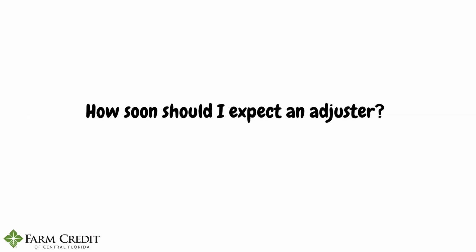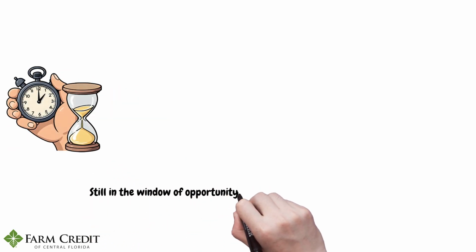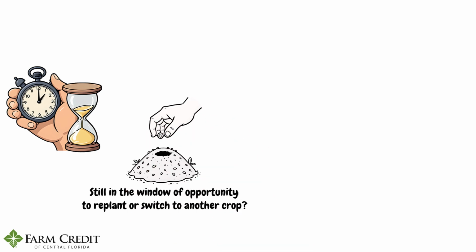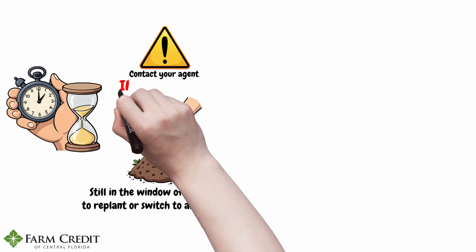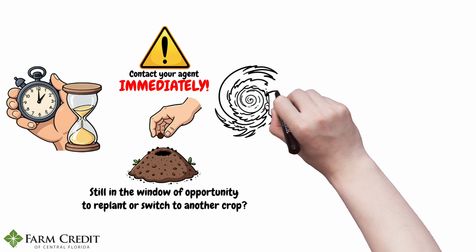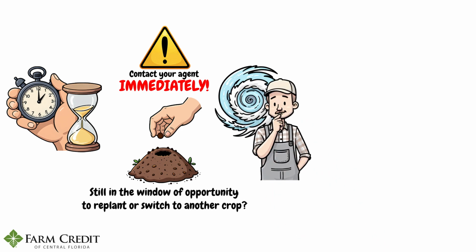How soon should I expect an adjuster? The urgency of inspection varies based on circumstances. If you are still within the window of opportunity to replant your crop or switch to another crop, contact your crop insurance agent immediately. After major events like hurricanes or severe drought, the urgency for inspection depends on your intentions.